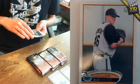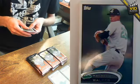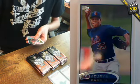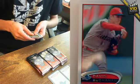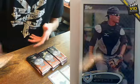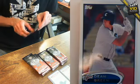Let's see, we got Henry Rodriguez, Taiwan Walker, I don't know his first name, but Familia is his last name. Matt Adams. David Buchanan. Justin Nicolino. AJ Jimenez. And Dean Green. Somebody's name. Dean Green. Mean Dean Green.